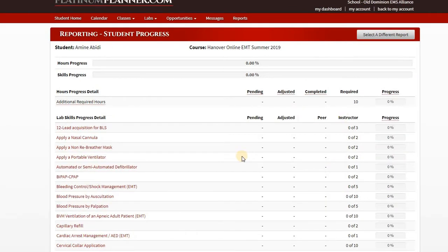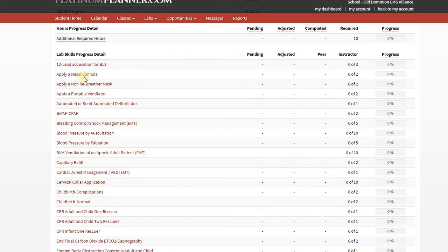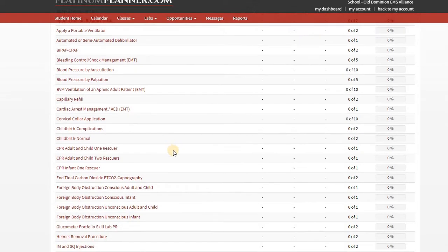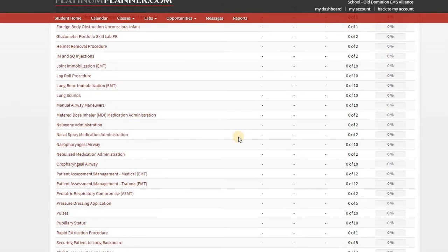Okay, so if you take a look at this report, there are 2 things up here. There's hours and skills. I need your skills progress at the end of the course to be 100%. Hours progress doesn't matter. Okay? Lab skills progress detail, this is where all of your skills are. So I have 12 lead, I need 0 out of 3. Nasal cannula, I need 2. BiPAP, I need 2. Cap refill, I need 2. So forth and so on. And what you can do is these are in alphabetical order. You can go down and you can see how many are going to be required.